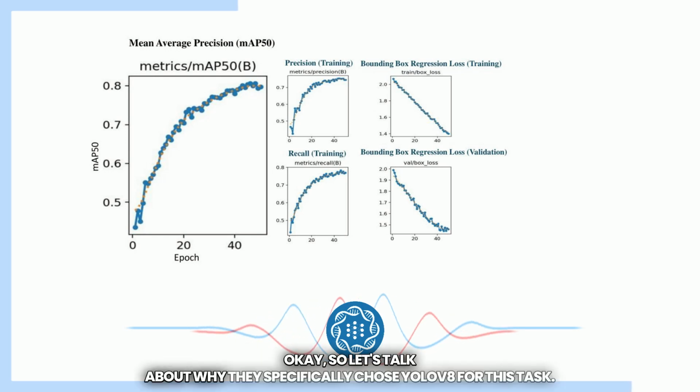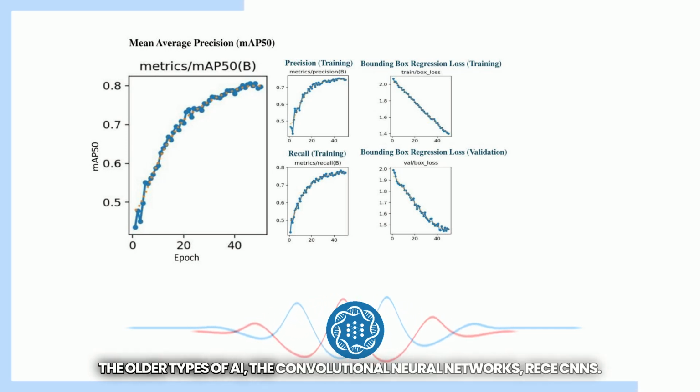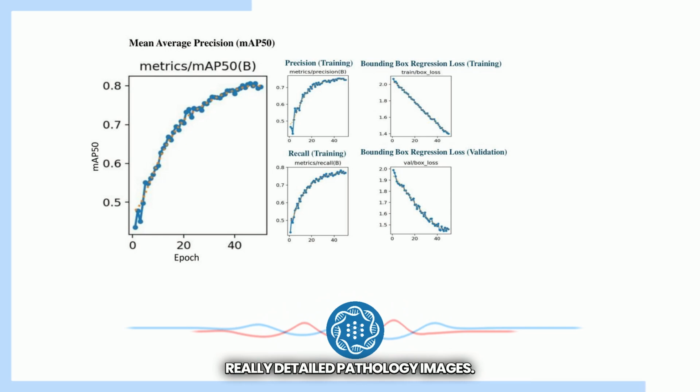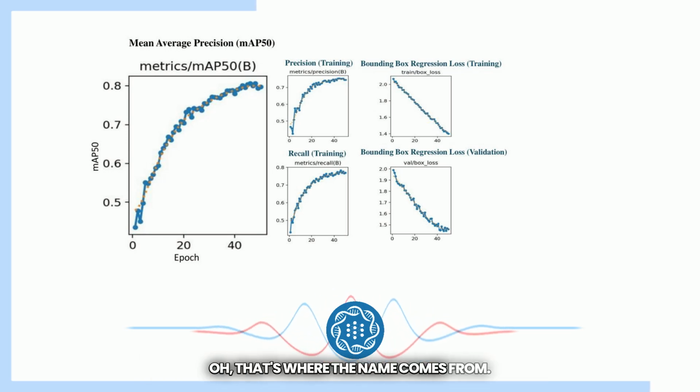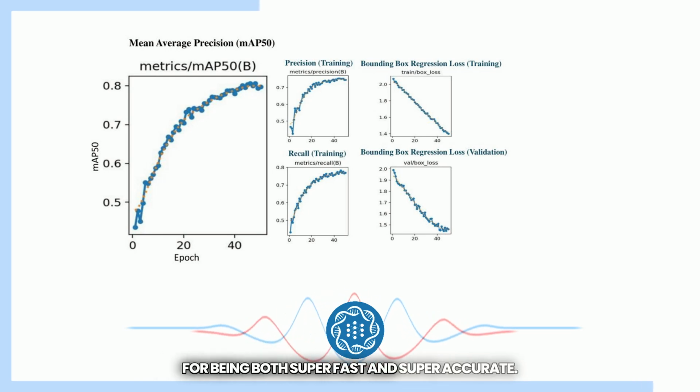Okay, so let's talk about why they specifically chose YOLOv8 for this task. The paper says it's much better for real-time object detection than the older types of AI, the convolutional neural networks, or CNNs. Why is that? What makes YOLOv8 so good for analyzing these really detailed pathology images? So YOLOv8 stands for You Only Look Once, version 8. Oh, that's where the name comes from. Yeah, and it's this really advanced system that's known for being both super fast and super accurate.